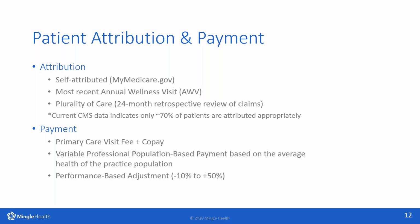Think about what your payment structure is going to be. The primary care visit fee really is substantially less than you may be used to when you're billing regular office visits or when you're billing home visits. So how are you going to address that disparity? And financially, do you have that worked out of what that's going to look like? Your population-based payment is based on the health of your patient population. So if your HCC average doesn't match what you expect, why is that? What's happening? And then again, that performance-based adjustment is dependent on your performance on total per capita cost and acute hospitalization, depending on your grouping once you've passed through the quality gateway measures.